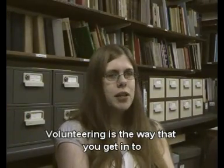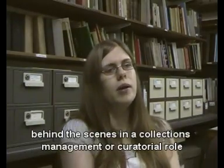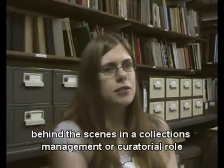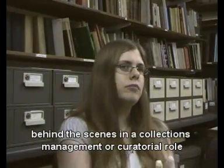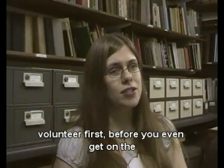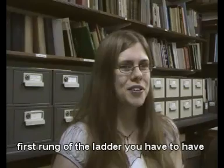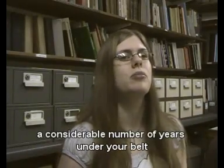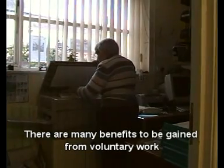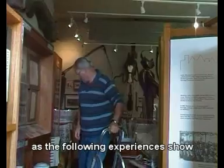Volunteering is the way that you get into the museum sector. If you want to work behind the scenes in a collections management or a curatorial role or anything like that, then you have to volunteer first. Before you even get on the first rung of the ladder, you have to have a considerable number of years under your belt. There are many benefits to be gained from voluntary work, as the following experiences show.